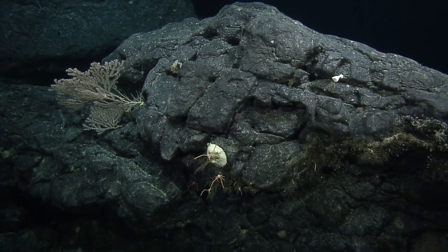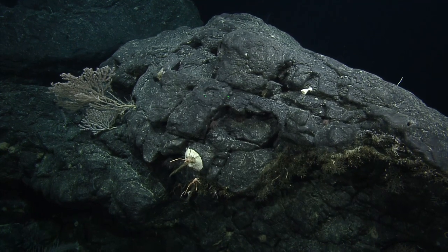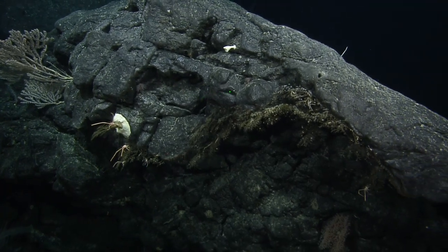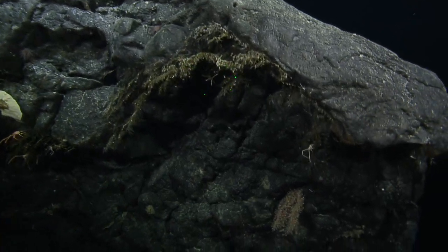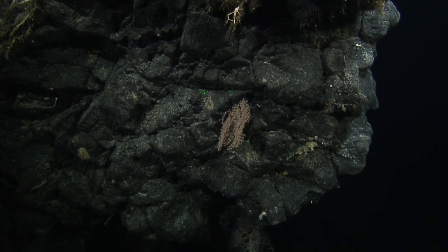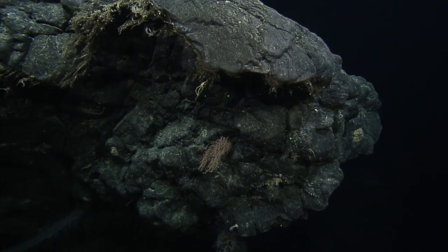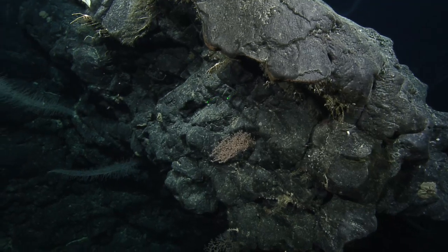You want a closer shot of the chrysogorgia? Sure, that would be great. And that would have been a bamboo fan. You'll have to circle it, because I can barely say the word, and I don't know which one it is. I'm going to come around here. Can you look to the right a little bit for us? It's a beautiful overhang that we have.